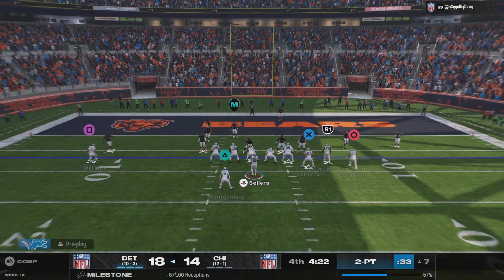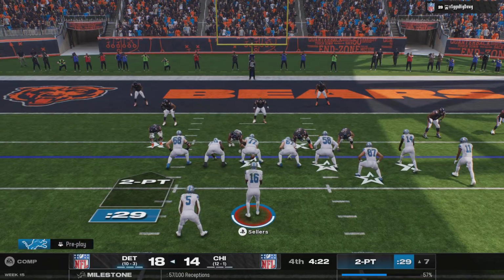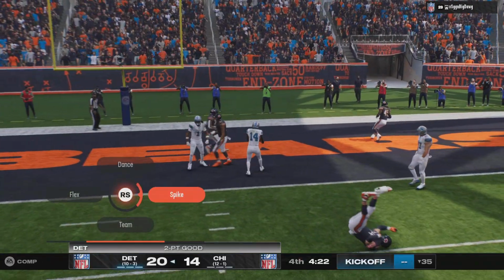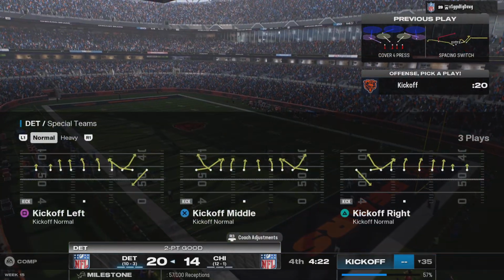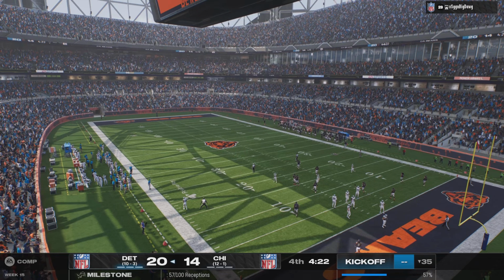Important moment here for the Lions as they're going to go for two. The Lions will set up. He'll look to throw. And he will get in for the two. They open up the bag of tricks on the goal line and add a pair of points.